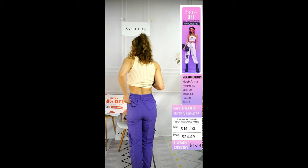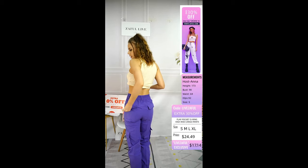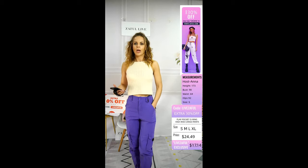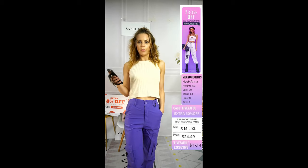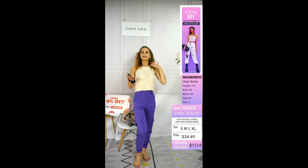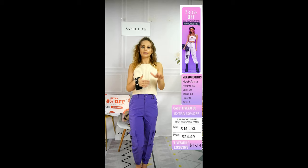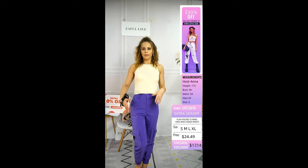The back also has very cool pockets. And I also like this decoration with the ring, or the ring here. Very good. We have this one in black, blue and purple. So if you don't like this piece so bright and you want something softer and more normal, you can use it in the black color. I think it also looks gorgeous.